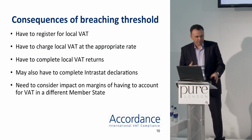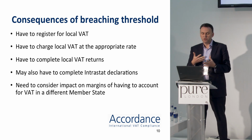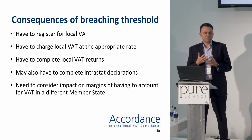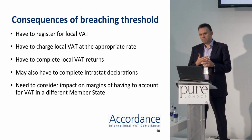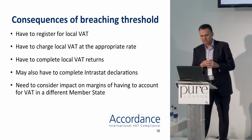So the consequences of breaching the threshold: you have to register for local VAT, so you need to find a way to be able to do that. You need to charge local VAT at the appropriate rate, so you need to know what the rates are. You need to know what reduced rates there are, and my colleague Laurent will talk about that shortly. You're also going to have to complete local VAT returns. So you charge the VAT, you need a mechanism to be able to pay it to the tax authorities.